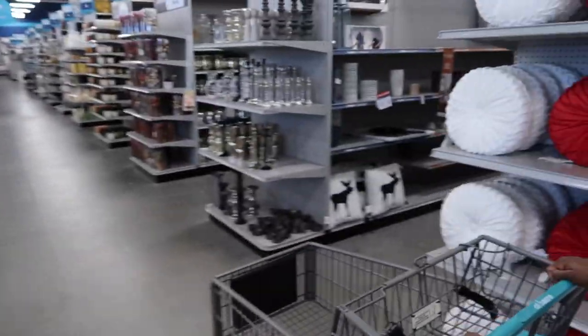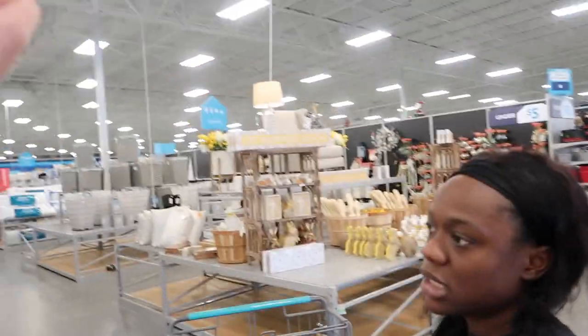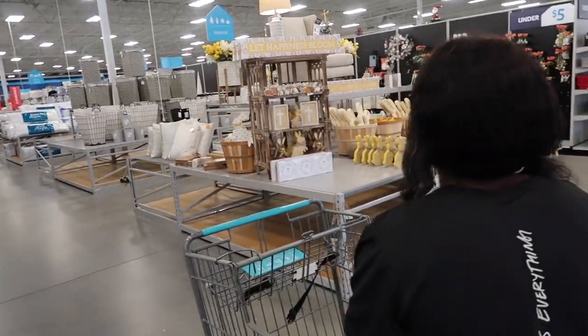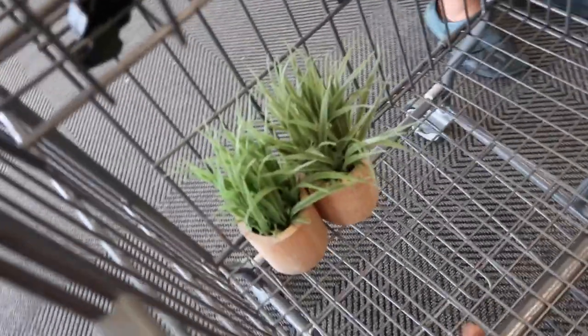Now we are at home, looking at more stuff. So we need, let's go the other way because we want to look at the fake plants. Fake plants are kind of back here, yeah. Pictures are over here, yep, okay. This is the picture we ended up buying. And then we got this pillow and these two plants.